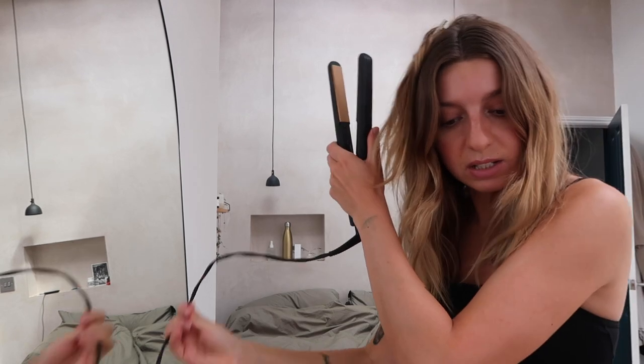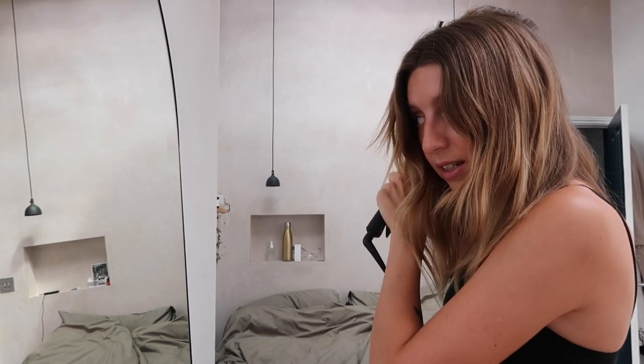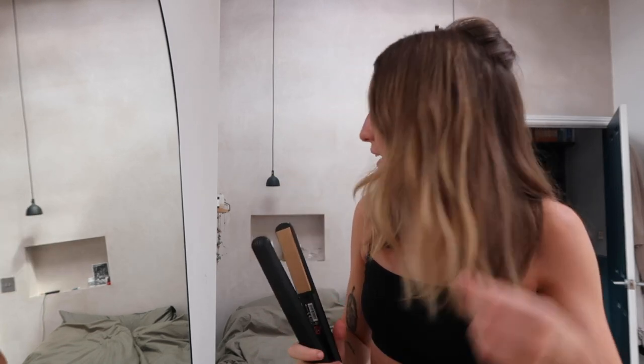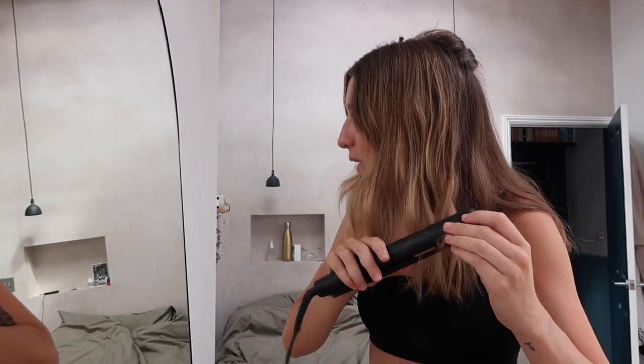I'm now getting ready to go into London. I went into London yesterday for something very exciting, and I'm going back in today for the same exciting thing, and that is tattoo removal. Yesterday I had to go in for a consultation and a patch test, basically. And today I'm going in for the full procedure.